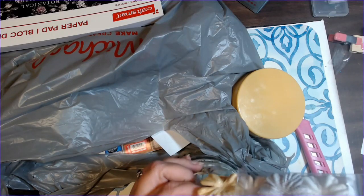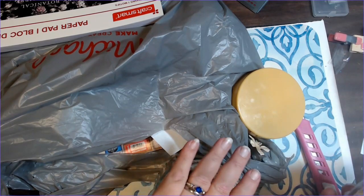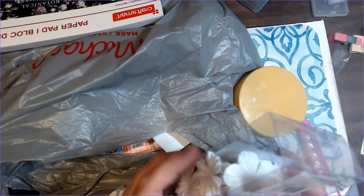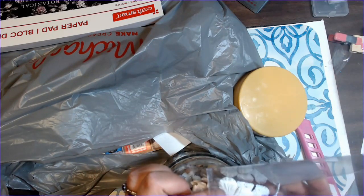I'm going to put these in the jar so that I can fill my jar back up. We're all going to watch the flowers go flying everywhere. I'm going to have to go over to Tuesday Morning tomorrow and get some of those little bird ones, because they're cheaper than Prima, but they're pretty.